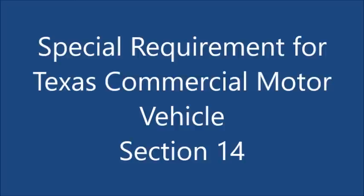Combination of vehicles other than truck trailer combinations of not more than 75 feet long may be used to haul poles for electric power line maintenance from sunrise to sunset at speed not exceeding 50 miles per hour.